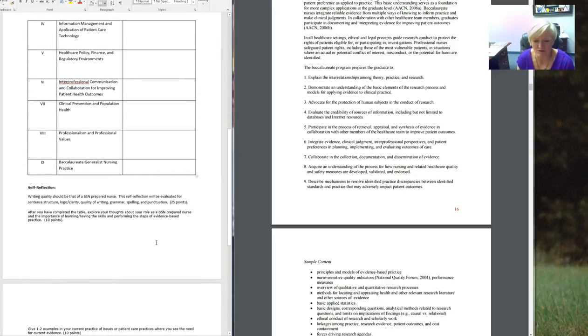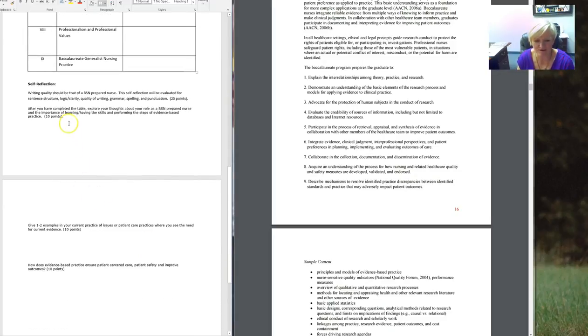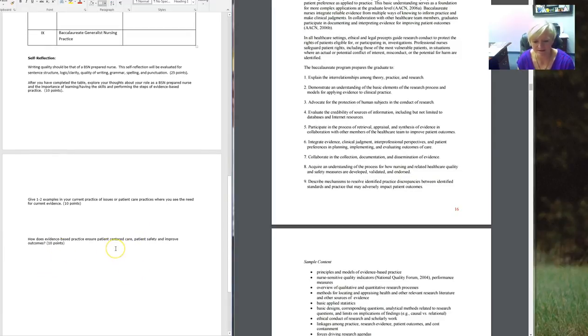Once you're finished with the table, you'll scroll down and answer the 3 questions here. The first one is to explore your thoughts and the importance of learning these skills. The second one is to give examples from your current practice, or if you're a student and you're not practicing, just your patient care in clinicals or things that you've seen where you see the need for current evidence. And the last one is how does evidence-based practice ensure patient-centered care, patient safety, and improve outcomes? So what does that look like? How does that help us meet those goals?